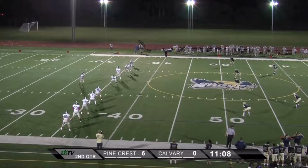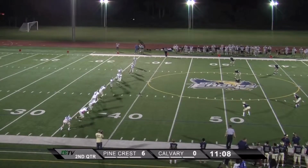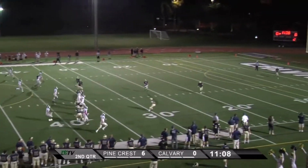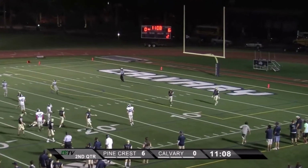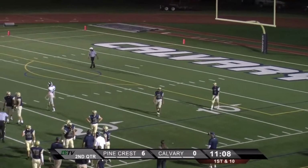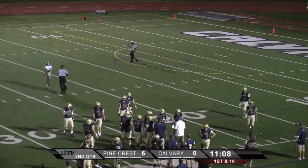To kick off for the Panthers. Mercado will look to keep it away from number one, the speedy Parker Collins, as he boots it into the wind, and that still goes into the end zone for a touchback. So Mercado with another touchback. He seems to be good for those almost every kickoff.